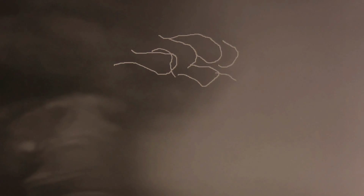Look, you can see the outline faintly. And it does the same thing. It repeats side to side, and it continues to show the exact same configuration. Look at the finger now.